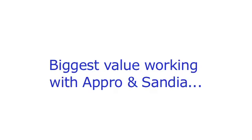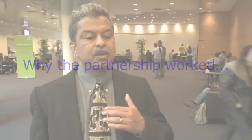For Intel, I would say the biggest value came from getting feedback from Appro and Sandia that enabled us to get ready for Knight's Corner in terms of the hardware, the software, and the tools for a cluster environment. The collaboration between Appro and Intel precedes our involvement on this exercise around MIC architecture. It's already well established on the Intel Xeon platforms.